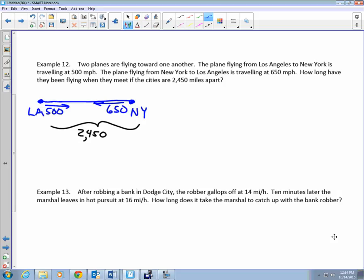So let's think this through. Anybody want to think about the type of equation that I'll use in this problem? Hint, we used it yesterday. Good, rate. So distance is equal to rate times time. Now, you tell me, what is the same in this problem?